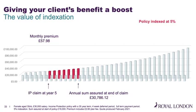And because every year the sum assured's increased by 5%, at the end of the 7-year claim, the total sum assured for that particular year is £30,786.12, meaning the total benefit paid out over those 7 years is now £187,046.94. So much greater than the non-indexed amount.